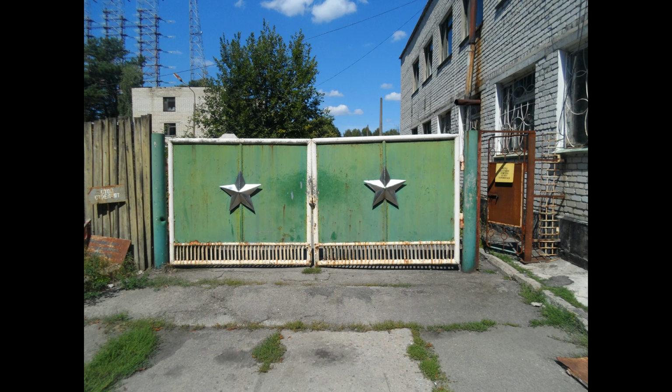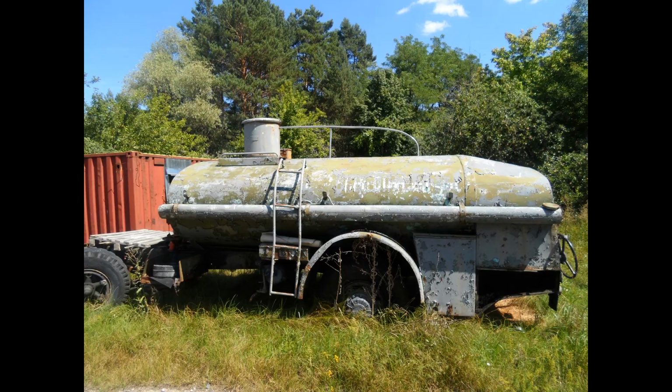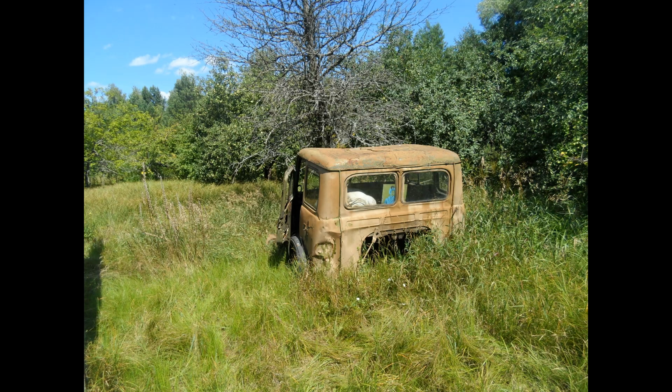Now we move on to the Duga radar station. I think this was part of a network of radars that kind of covered Europe to detect missile launches, something like this. Perhaps I'm wrong. If I'm wrong, please correct me. Now, again, the rumour here is that the station is going to be torn down in the next couple of years. So whether that happens or not remains to be seen.